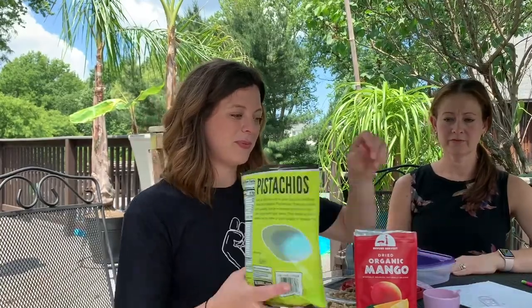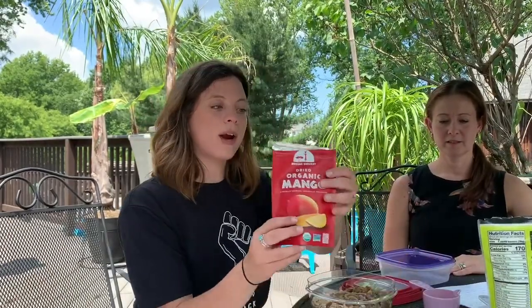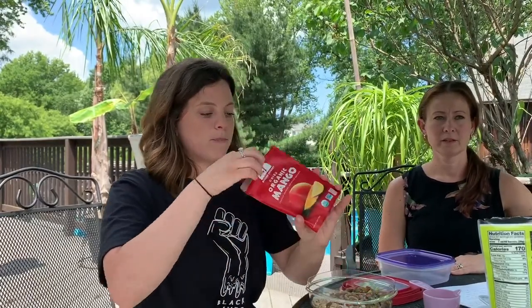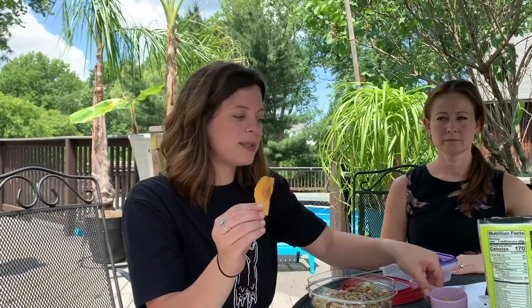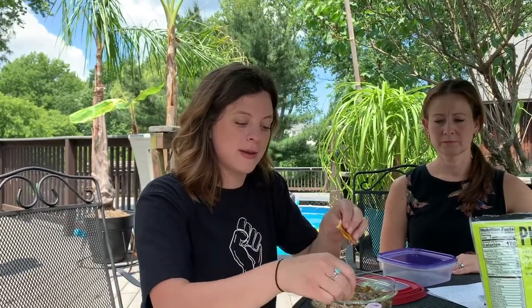Looks good. And then the last ingredient we're gonna add is this dried mango. It comes in these big strips. So sometimes you can either use kitchen scissors, or I like to just tear it up. I washed my hands before I did this. So we tear up our mango in little pieces.